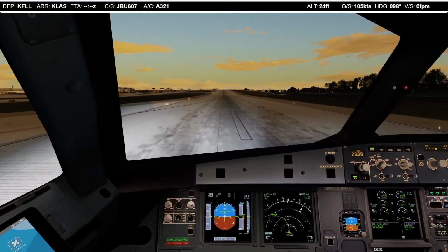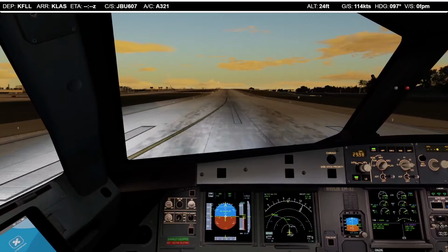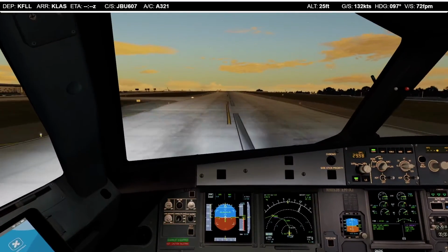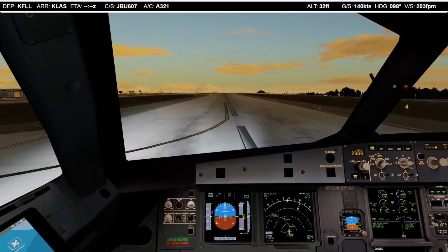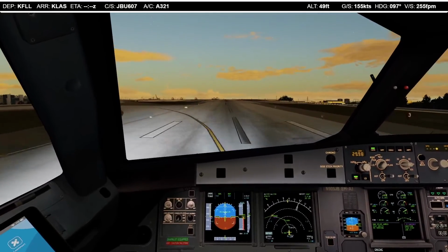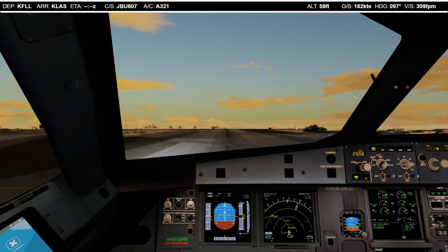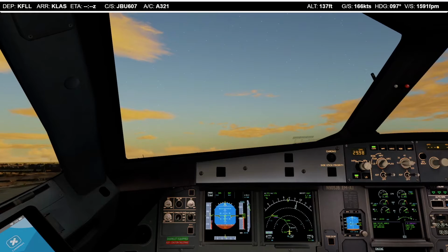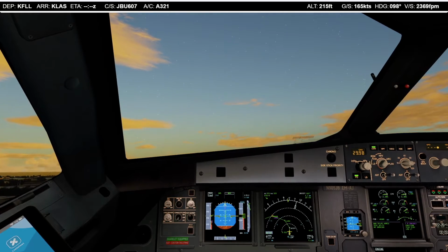100 knots. There's the slope coming up. Oh, going uphill. Some bumps. V1. Rotate. And we are airborne. Positive rate. Gear coming up. Wow, that's awesome.